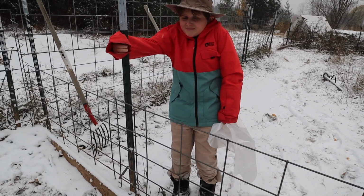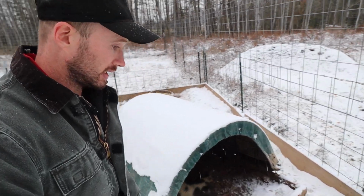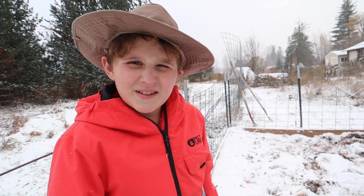All right, little buddy, you got the bag there. The plan is we're gonna try to get the pig in the bag, drag him out the fence here, and hopefully drag him over to my pickup truck, get him loaded up, and to the dump. Do we have to go to the dump today?